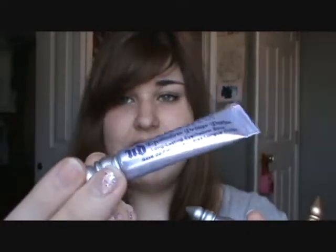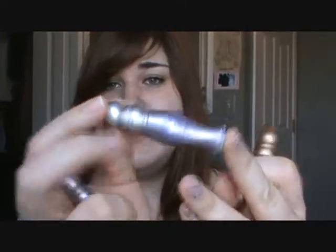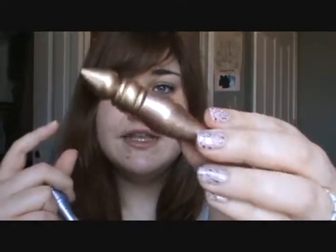This is the one that came with the palette I just showed you. It comes in squeeze bottles now. Here's the old packaging. This one I think came with the Naked palette. I also have one in Sin, which came with the vegan palette, I believe. But these are awful. If you haven't heard me vent about these before.